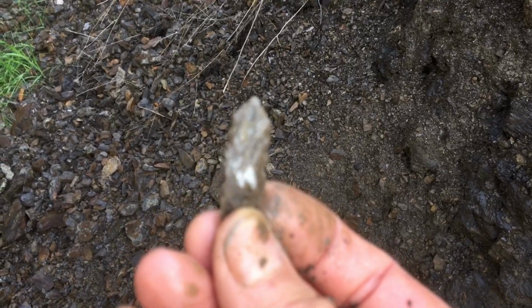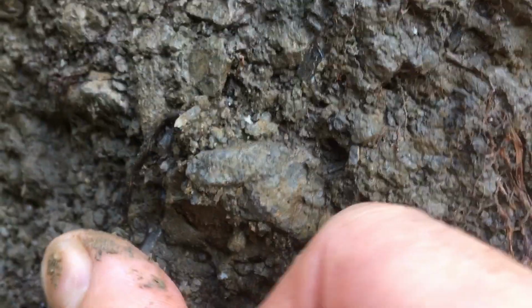Alright, so there's the one I just pulled out of the wall. And if you look close here. Wait, where are you? Oh, right there. There's one. And right here, there's one. Let's see how big that is. That could be big. Just a chip. No, that's pretty big. Oh, there's actually two. Two more. There's that little guy.